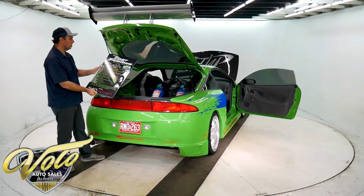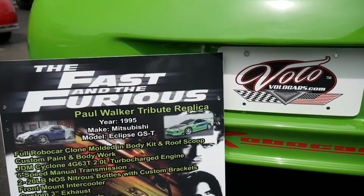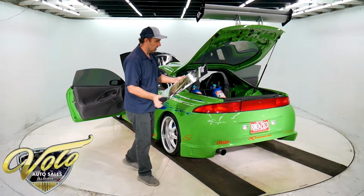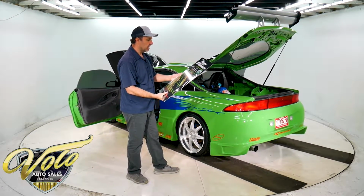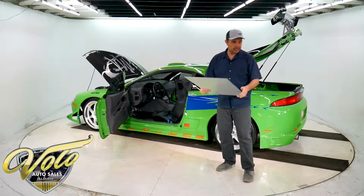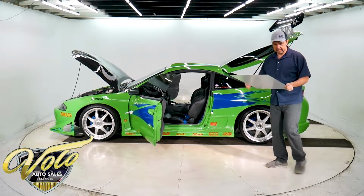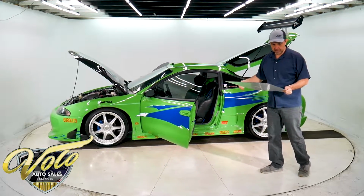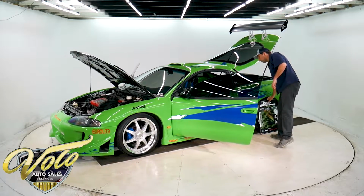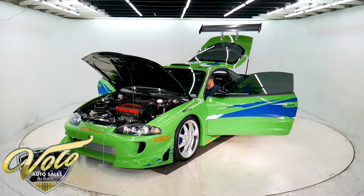I'll read some of the specs, and this sign will go with it. Yeah, it's Robocar body kit, JDM Cyclone 4G63T turbocharged motor. It's a 5-speed manual trans, front mount intercooler, 3-inch exhaust, 19-inch Axis 7 wheels, a real carbon fiber hood, movie replica decals. It even has the correct license plate on the back of the car as seen in the movie. Debadged tail lights, aluminum spare tire delete plate, coilover suspension, full Sparco interior. So this sign will go with the car. So let's start it up. It's got the custom pedals, shifter.